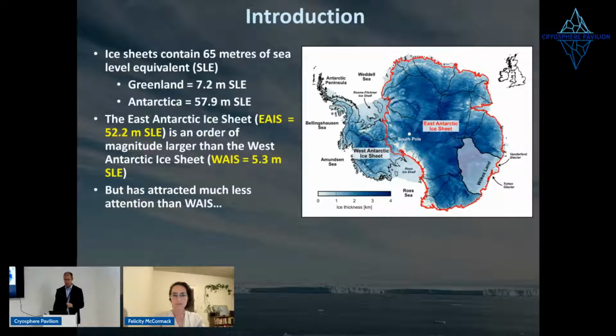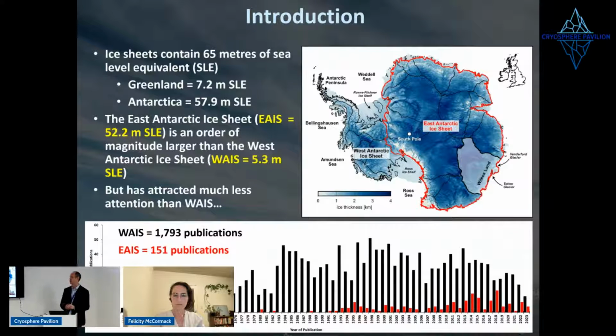And it's very interesting. You can just scan the literature. It's actually attracted much less attention. I've just done a bar chart here from the 1950s through to present of the number of papers on either the East Antarctic Ice Sheet or West Antarctic Ice Sheet. And the West Antarctic Ice Sheet's in black. And you can see there that it's dominated the literature. And that's because we've observed some really worrying signs of mass loss in West Antarctica. We know it's contributing to sea level rise.